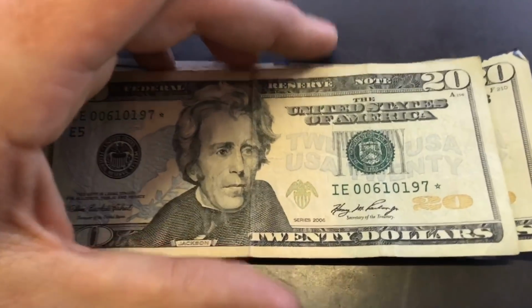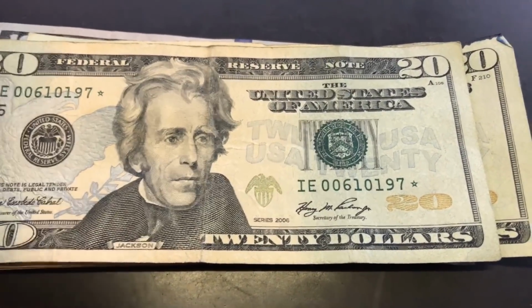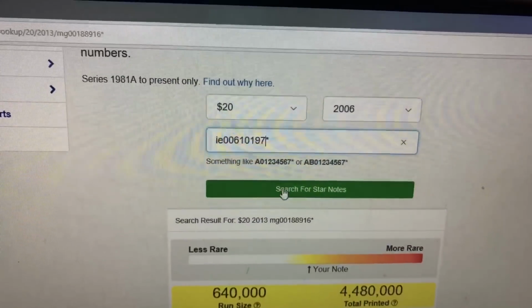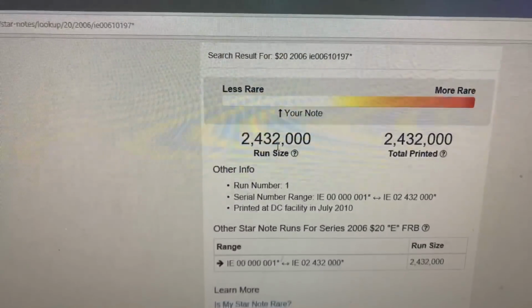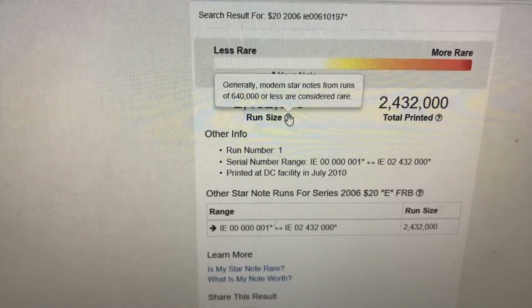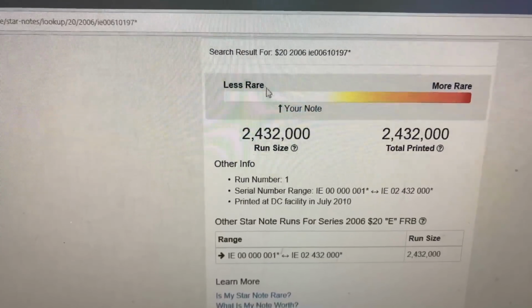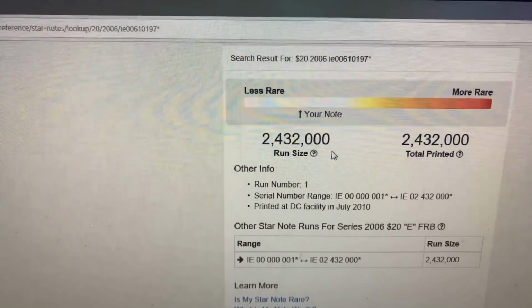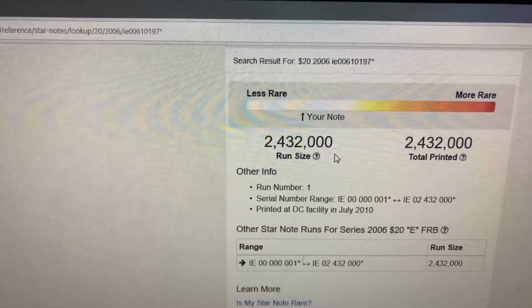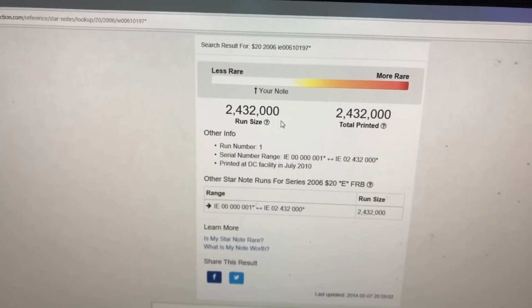The next bill is a 2006 IE00610197 Green Star. Okay, let's check it out. It's a little more rare. I've never seen a run that strange. That's a strange run size. But hey, it's a little more rare than less rare. I'm actually going to hold on to that one too. I've never seen anything just random like that. 2.432 million. It's kind of strange. But let's go ahead and check out the next bill.